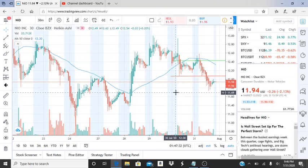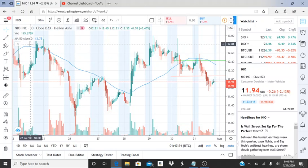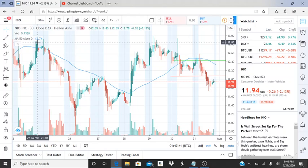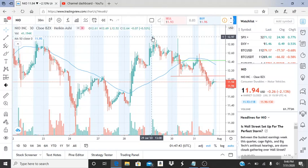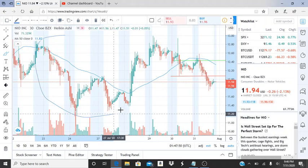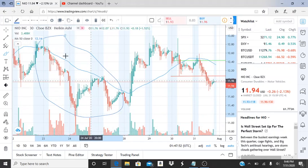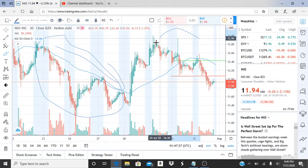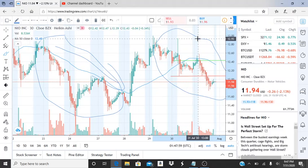So let's jump into this chart. The first thing is it actually got rejected twice around the $13 mark. Obviously, previous time was on July 22nd. Here we are on July 29th. And it's almost looking like this is about to repeat itself in some shape or form, right? This downward trend, by what we're seeing from the rejection here and what to expect in the next coming days.